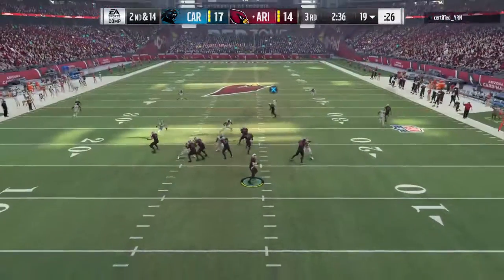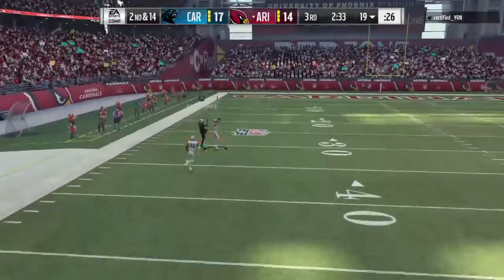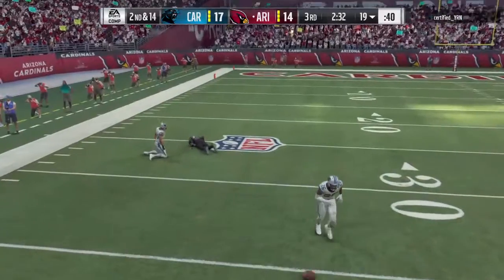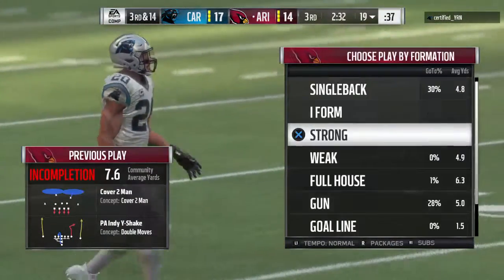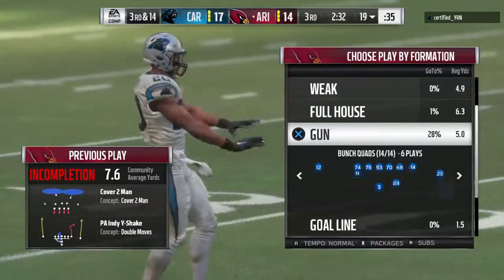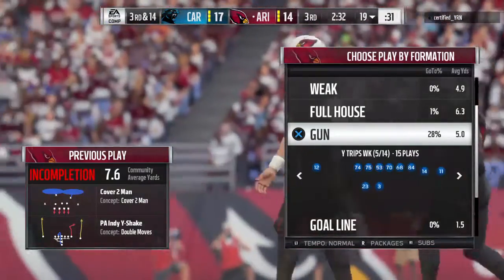Now Palmer to throw on second down. He's going to look deep down the field. And it's knocked away and incomplete. That one was intended for John Brown. And it's third down. This defense is continuing to contest every deep ball that is thrown downfield.